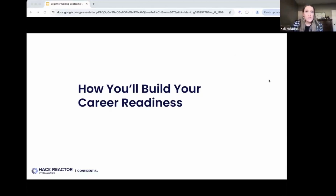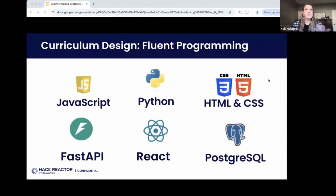Like I said, these outcomes really are the framing for anything that you're going to see before you in the classroom. All right, so the first slide, fluent programming, right? Throughout these units, you're going to learn a variety of tools and languages. Most of what you see here, you saw in the data up front, right? As industry utilized languages, technologies.